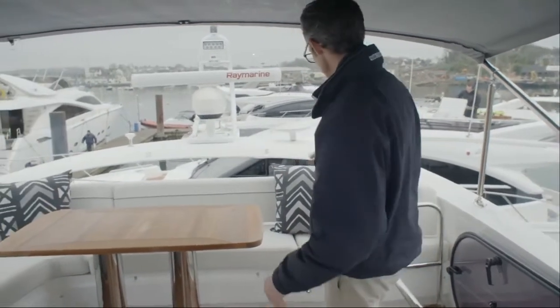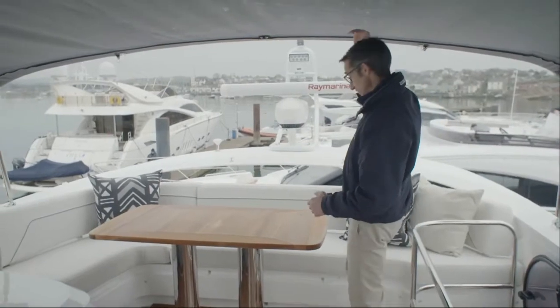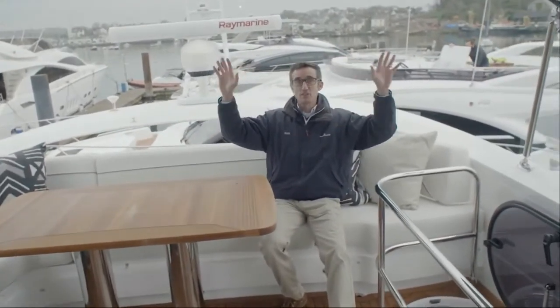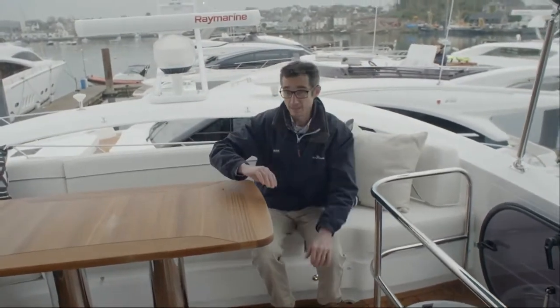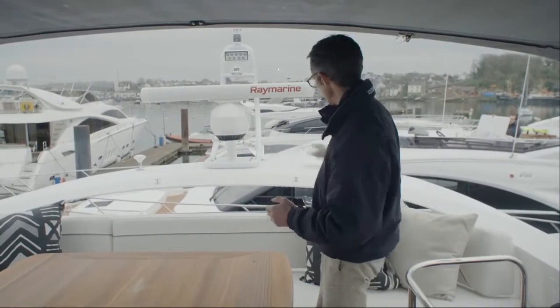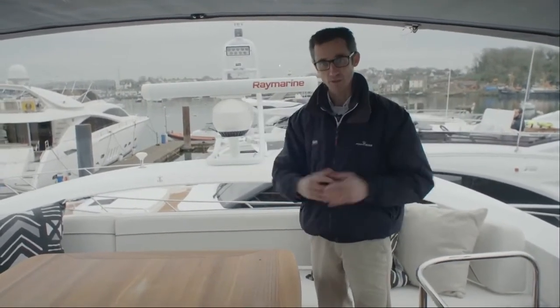Good seating area. You can get a good coming of guests around there. Undercover from the elements, so you can protect yourself from the rain, more importantly from the sunshine, with this optional hydraulic bimini. Now this is a lovely feature. Press a button and it deploys itself automatically, and then you've got a couple of stays that go back here, 2 more this side, and then 2 more up the front. So it's a real solid piece of kit.